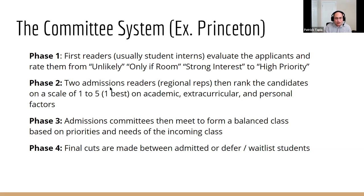For extracurriculars, these are students, for instance, who have national level talent or abilities in certain things, right? Or they're pretty much at professional level already.